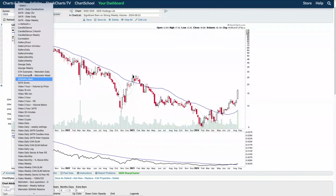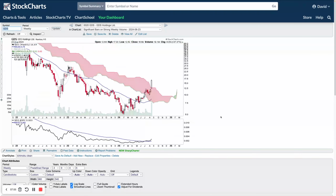Again, if we get an Ichimoku cloud on the chart here, where are we? Ichimoku clean. See, it's just starting to clear some of that longer term overhead resistance. After such a long and deep stage 4 decline, it takes a while to start to get through that. So potentially we could be looking for it to develop through this area in the coming months.